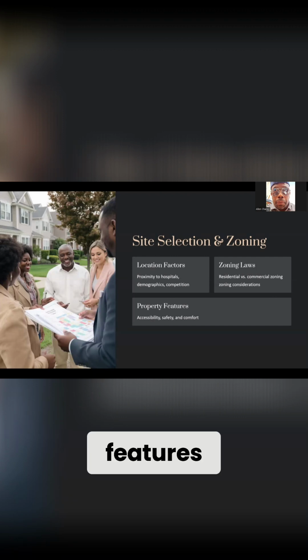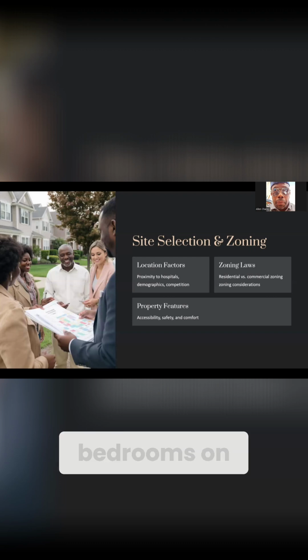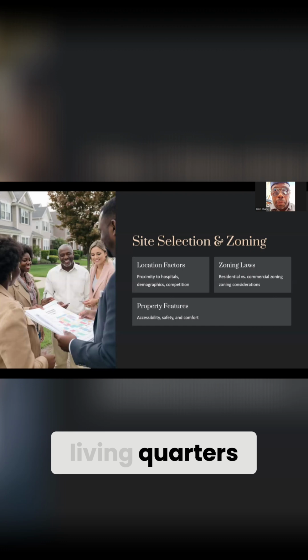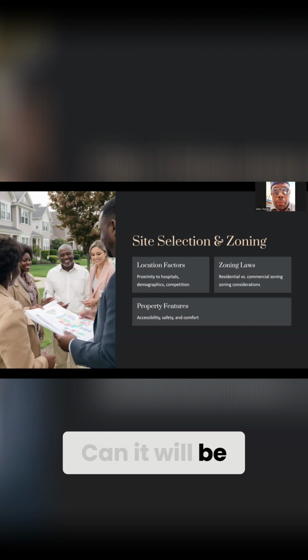And then the property features. What are some of the things that you want to look for when you're going to buy a property? I like to look for stuff that has the majority of the bedrooms on the first floor, so that they don't have to navigate steps if they don't have to. And if there is a basement, that's always a plus for caregivers, living quarters. And if there is an upstairs, how are the stairs designed? Will it be easy for a chairlift to be installed, stuff like that.